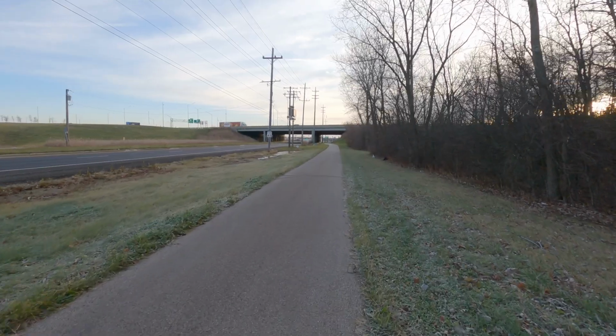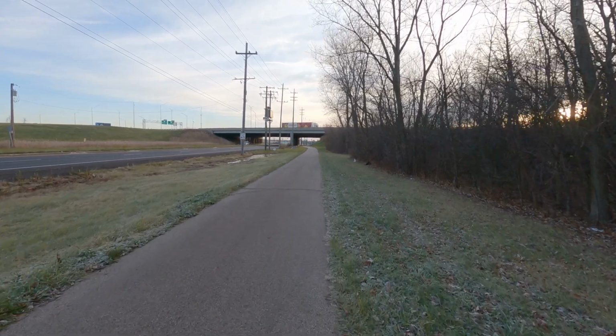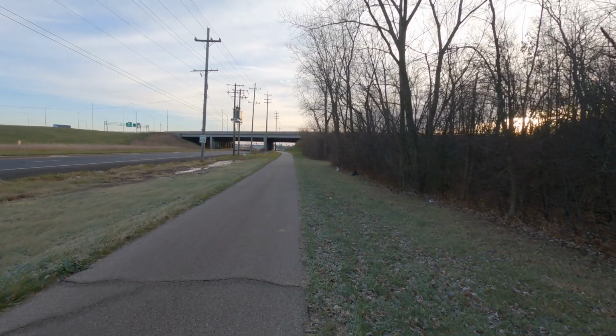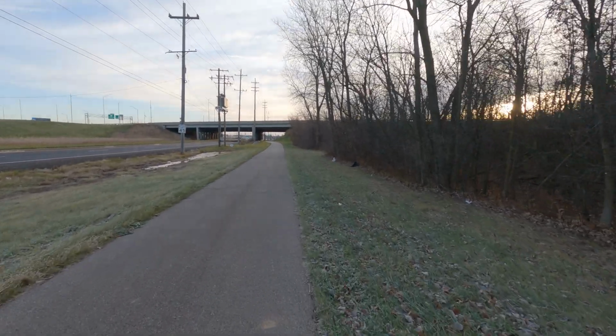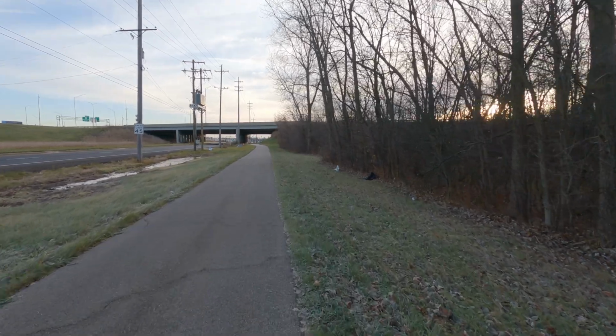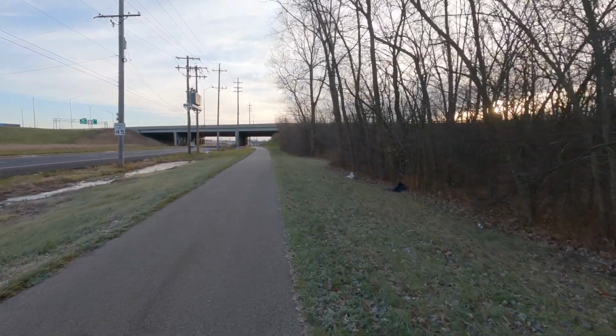We are on a different kind of trail right now. We are going under I-94 at Buckley Road. Again, the outer loop delivers in providing unusual and distinctively different types of trails.